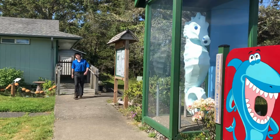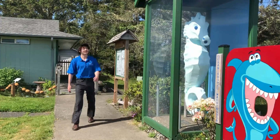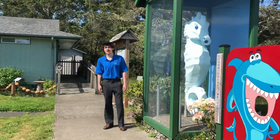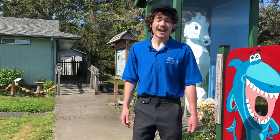Hi, we're in beautiful Ocean Shores on the grounds of the Coastal Interpretive Center, where we have lots of interesting things. Here, we have lots of educational information about the world around us, marine life, and whales.